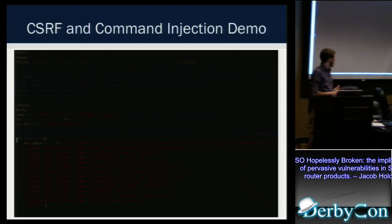The second request that we're going to make starts the telnet server. The telnet server is going to be running on port 24, if I recall, and not require any authentication and drop you right into a shell. All right.